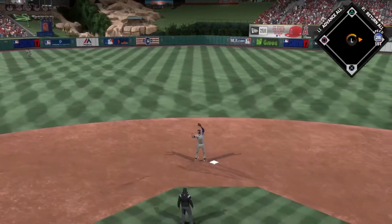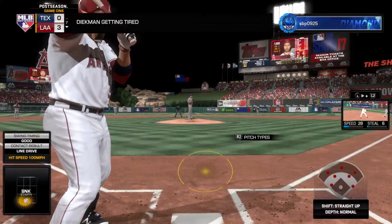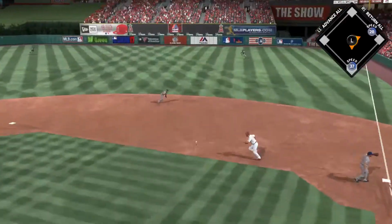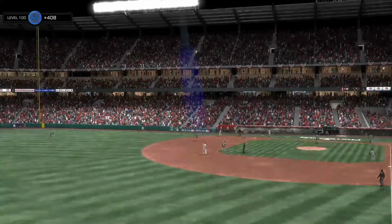Bottom of the 7th inning. Will go at least one plate appearance deeper after the 2-out hit. Striding into the box, Sandy Leon. He's working on a 3-hit ball game right now. Hit hard on the ground towards second. Throw in time. Oh, and that was some effort.